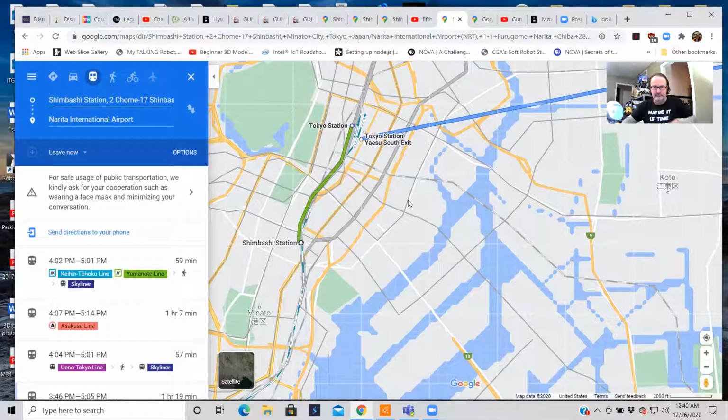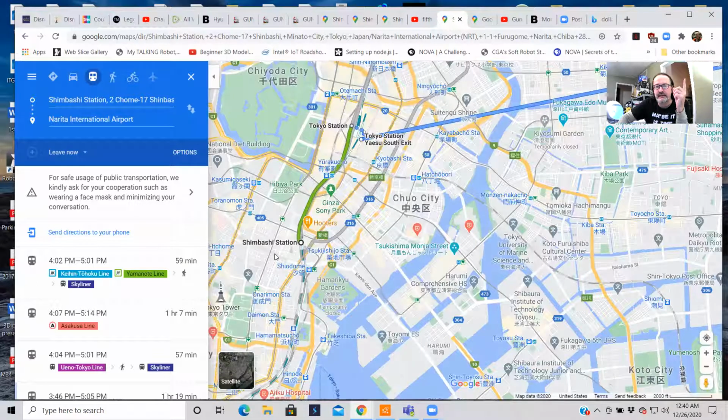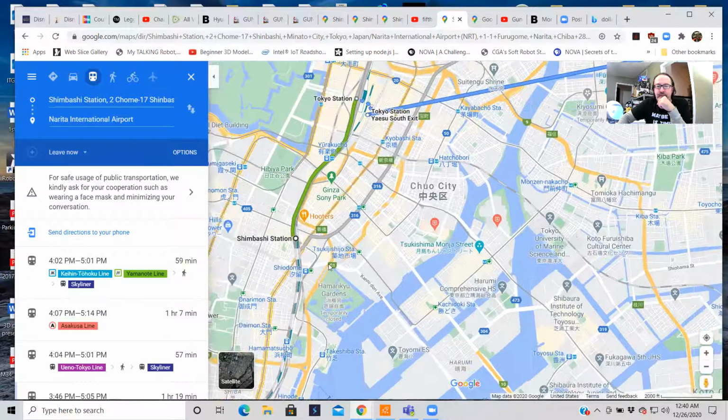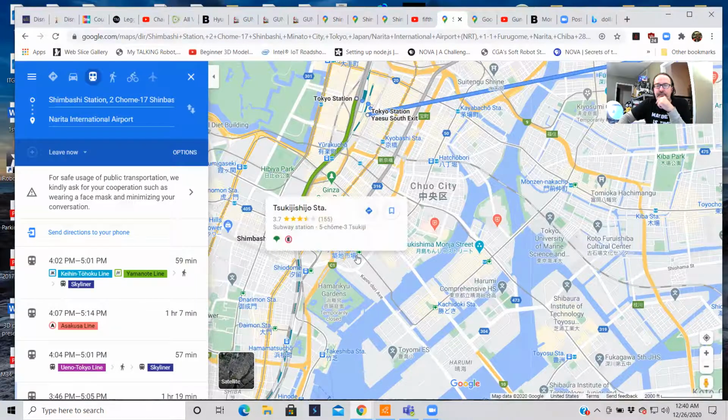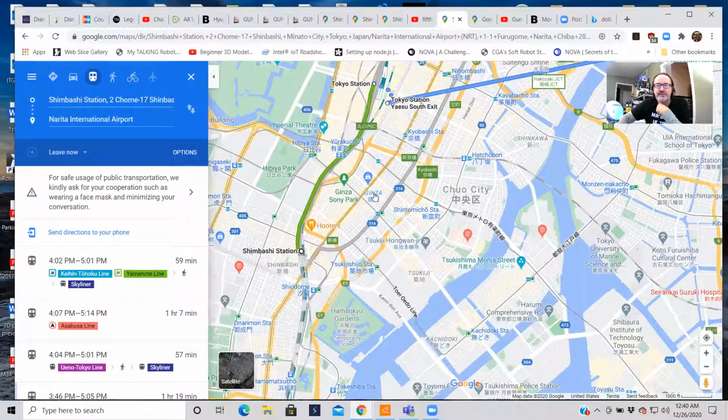Now, this is my second recommendation. If you come into Narita or the other airport, I would recommend that you stay at Shimbashi Station. My internet's kind of slow right now. The reason I say that is that it's a central train hub to all different types of locations and destinations. I find it's a lot cheaper than staying around Tokyo Station, and there are a lot more lines connected out of Shimbashi. So as you can see, it's not too hard.